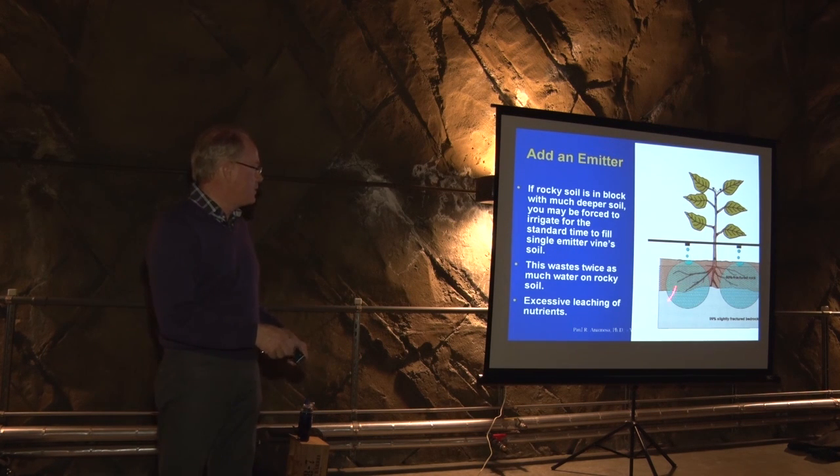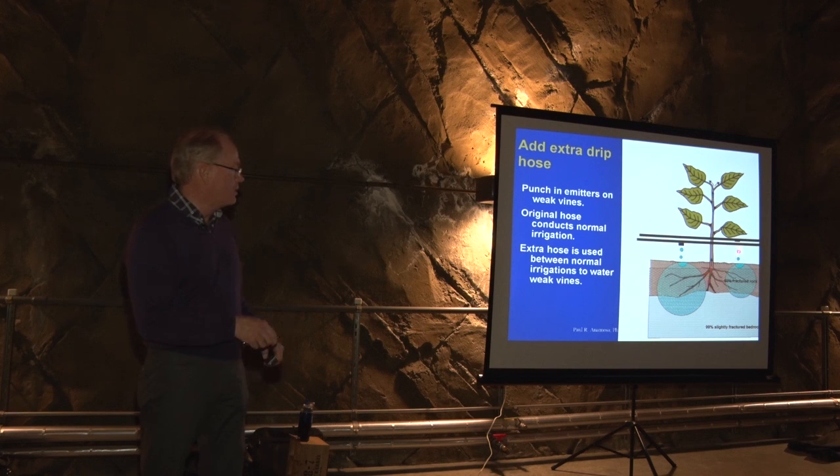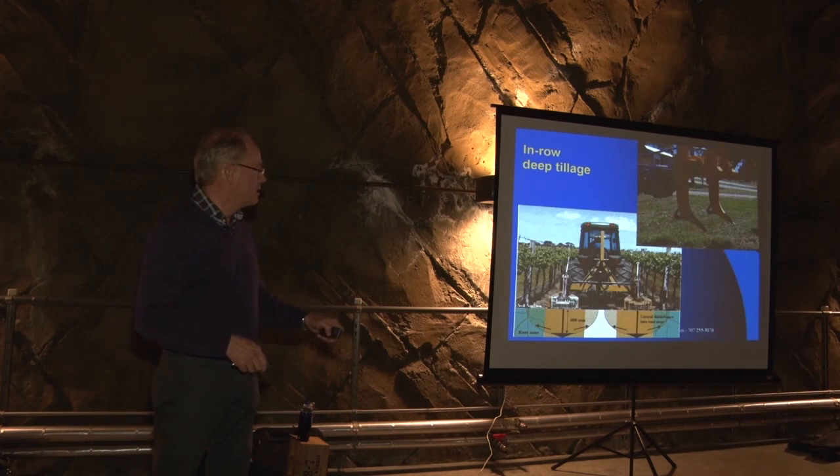Here's where if you continue with the amount of water that you were putting in, you're wasting, and if you put in another emitter, you'll just waste the same amount on the other side. Or you can put in a smaller emitter, double poly, with a smaller emitter on that one side to better match what you're trying to accomplish. I'm going to skip that.